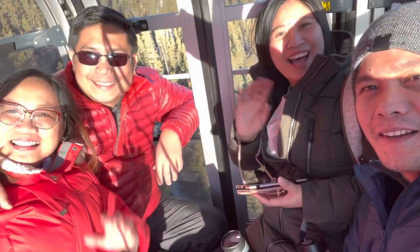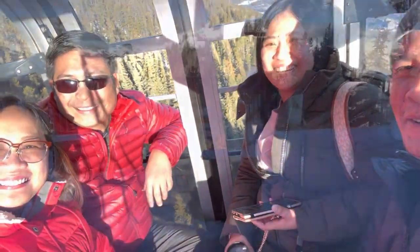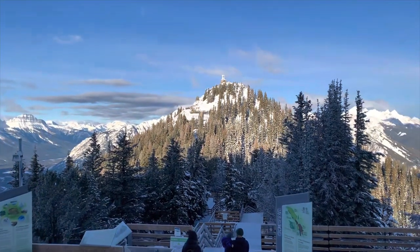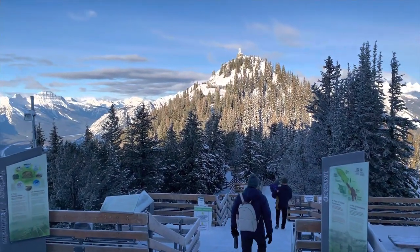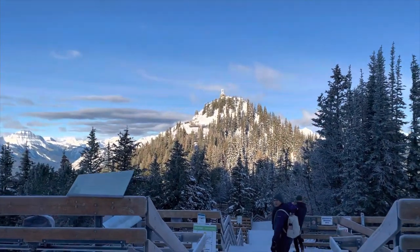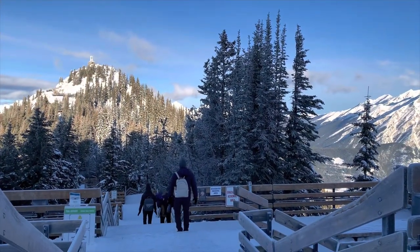Hi everyone! Our first timer! This is the starting point of the stroll to the summit or to the Cosmic Ray station. It's about a 15 to 20 minute hike, depending on your fitness level. Everyone can do it. As long as you can go up and down the stairs, you are good to go.